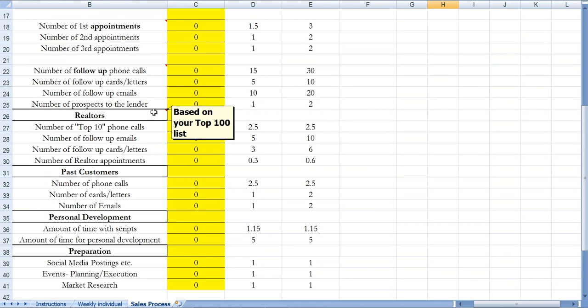Now, I've talked about a top 100 list before. It's where you identify the top 100 selling realtors in your geographic area, in your specific price point or product that you're selling. And the top 10 is the top 10 most productive realtors. In other words, I want to talk to each of them once per month. So I've got to call 2.5 per week. I'm going to send out 5 follow-up emails. I'm going to send out 3 cards and letters to my realtors per week, and I'm going to meet with at least 1 per month face-to-face. So in other words, if I can't get a face-to-face meeting, I'm going to get them on the phone. But 1 face-to-face per month.